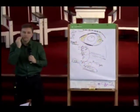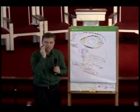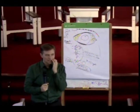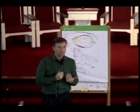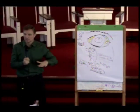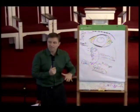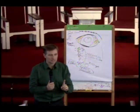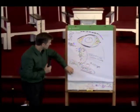Okay, the gums. If your gums are really pink and spongy and you brush your gums and you get bleeding, that is a form of scurvy or gingivitis. It's a mild form of vitamin C deficiency. And do you know what causes that? Taking too much vitamin C. But synthetic vitamin C.